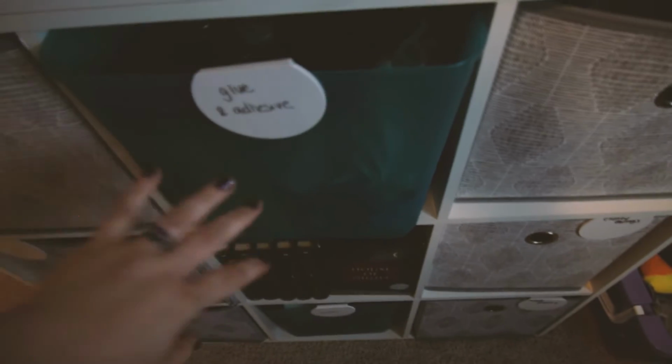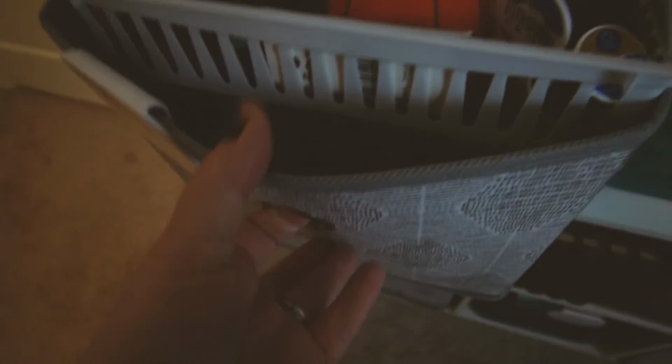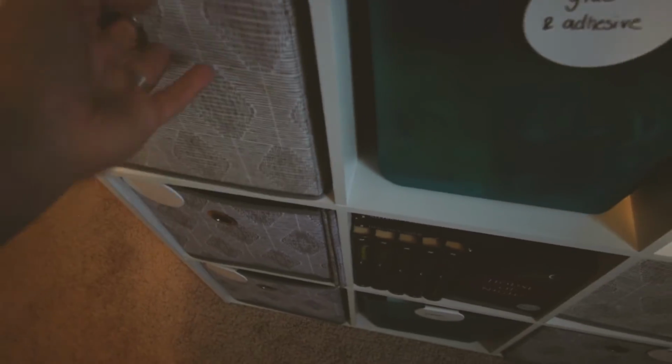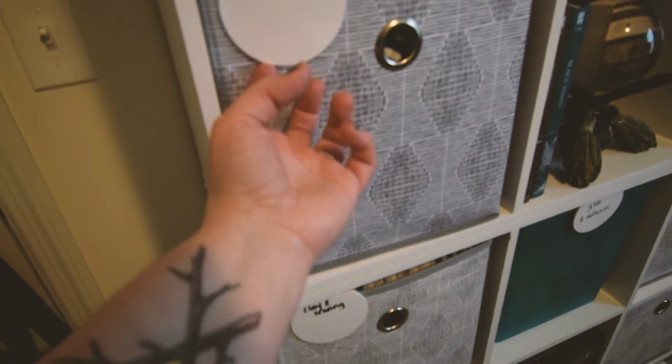Fabric, unfinished breakables, a ton of ribbon. I have glues and adhesives. So I kept these for glue and then paints, that way if anything leaks. We have clay and sewing, which is quite full. So this is basically my way of keeping a lot of stuff organized. You can get these little label things from Target.